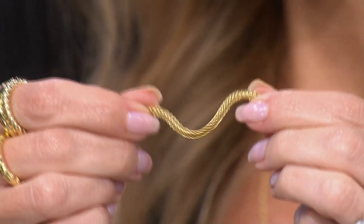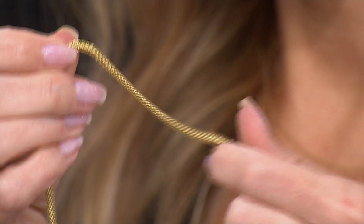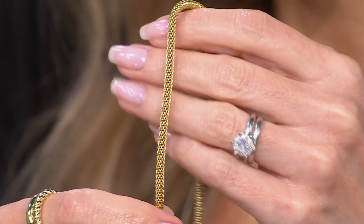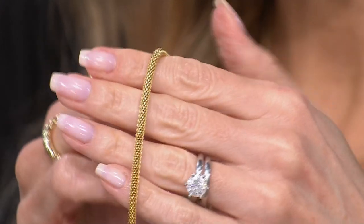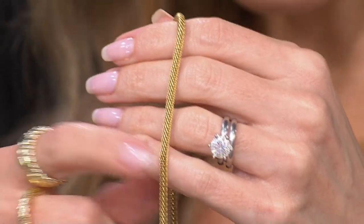This is brand new. You've never seen it before, folks. If it speaks to you in any way, grab yours while we have it, because it's really pretty and it's different. I love when I see something I don't have. I haven't seen it before, and it just makes me want to be first. I want to have this. It's 18 inches in length.